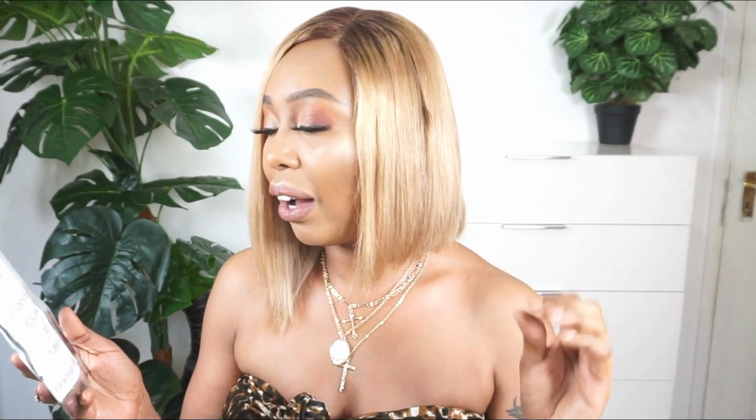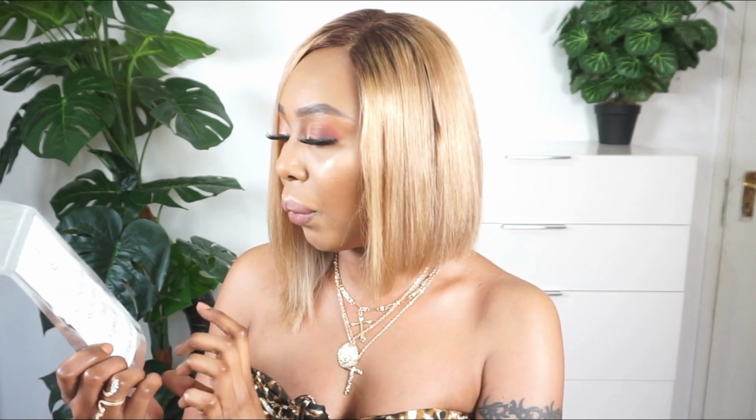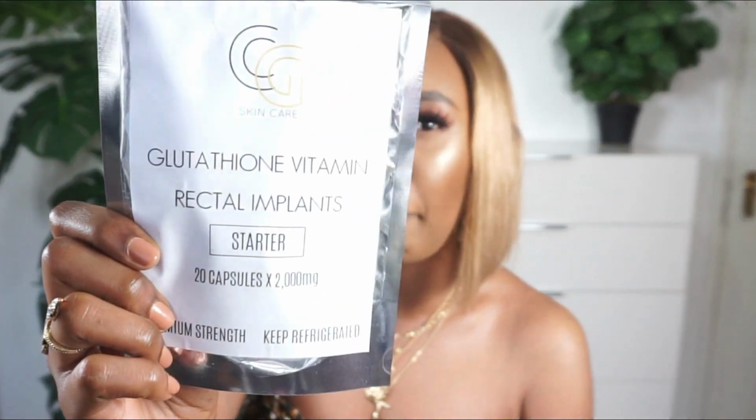First of all, one of the things I like about this particular brand and these suppositories is that each capsule contains 2,000 milligrams of glutathione powder. That is a lot. What I have right here is their starter pack, which has 20 capsules, and like I'm saying, each capsule has 2,000 milligrams of glutathione. They recommend this for beginners or starters like me, a person who has never used suppositories, which is very good because it gives you a chance to experiment and see if you like them.